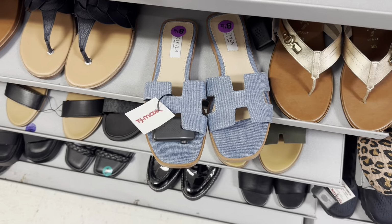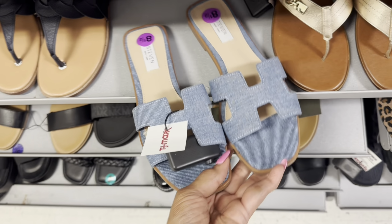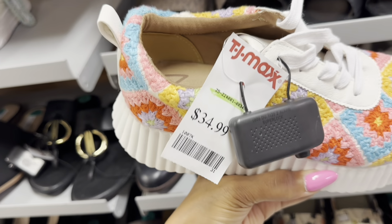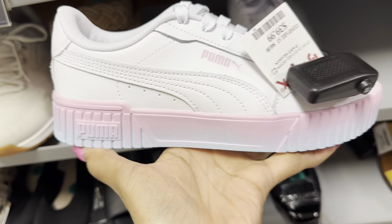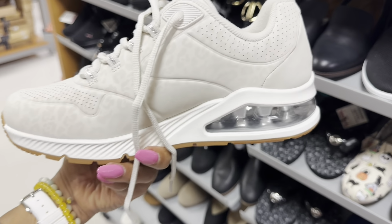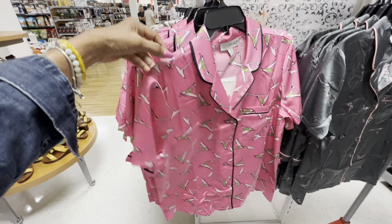Wedge heel. Oh, these denim Steve Madden New York. These are cute. These look like the Hermes, right? $30. I like these. Look at these multicolor sneakers by Zodiac. It's for $35. I like this Puma, the pink gradient, $40, pink and blue. This one here is Skechers, $45.